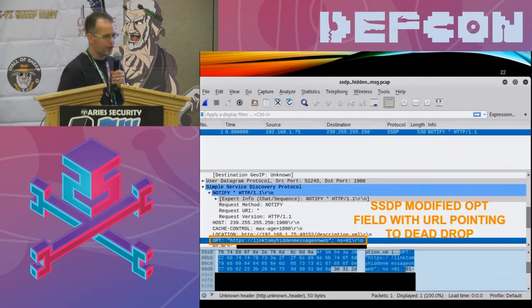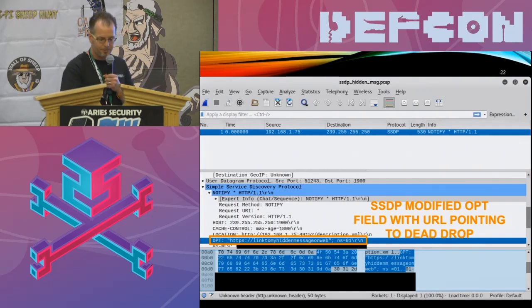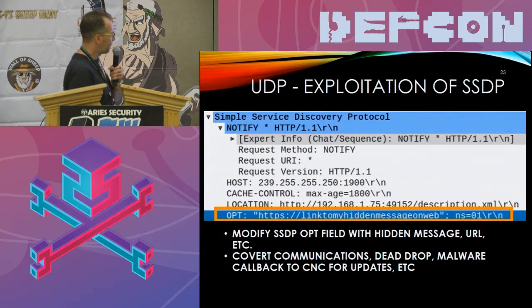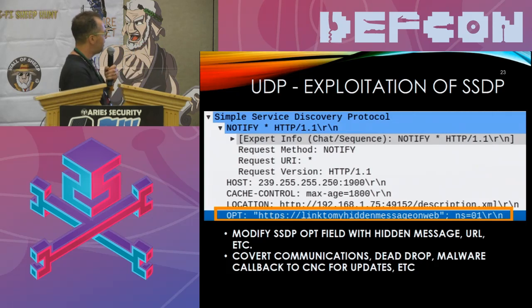So it also makes for a great dead drop. If you're communicating this covertly and it does harbor a URL, that could point to something benign like a WordPress site, or even a link on social media where an image might reside with hidden content as well. And this just gives you a zoomed in view of this actual field that comprises this actual packet that's part of SSDP.